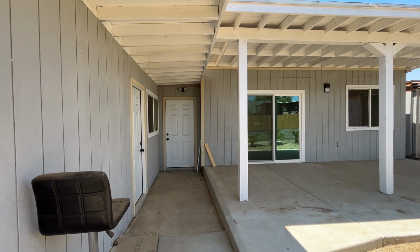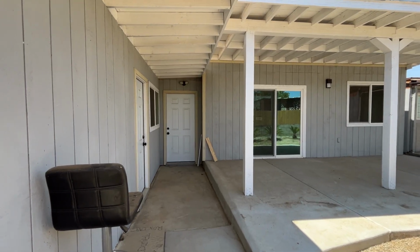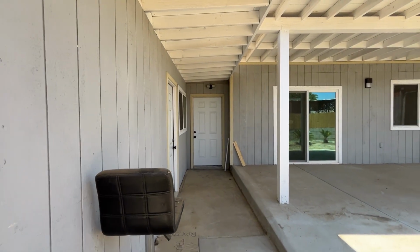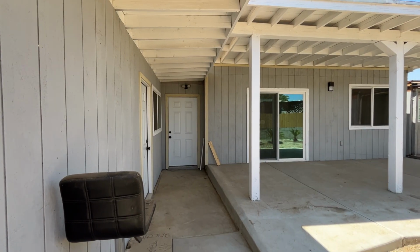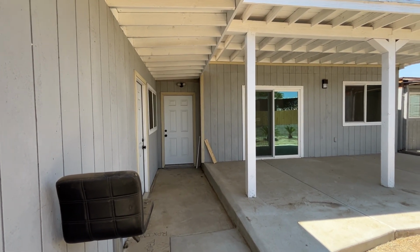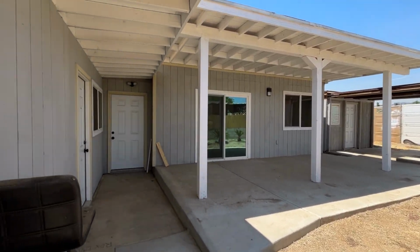Hey everybody, today we're at 40670 Brookside Avenue in the city of Cherry Valley. This is an addition to the main home, detached, for your privacy. Today we're going to go ahead, take a look inside. This property is very unique.